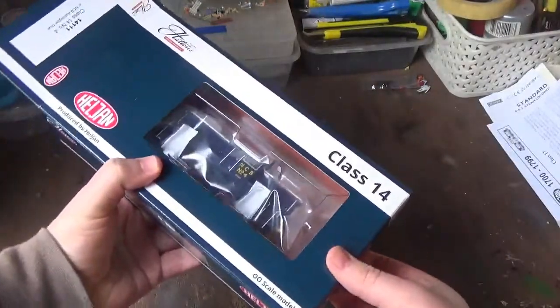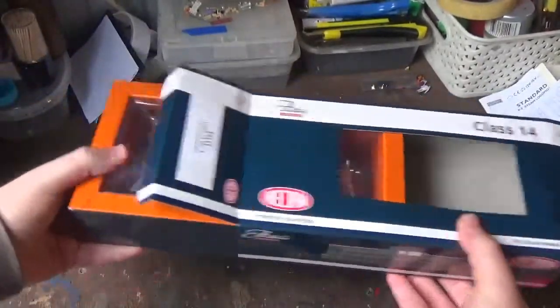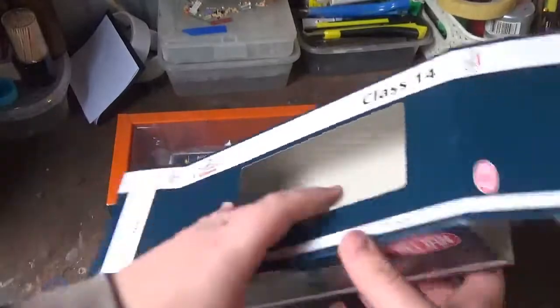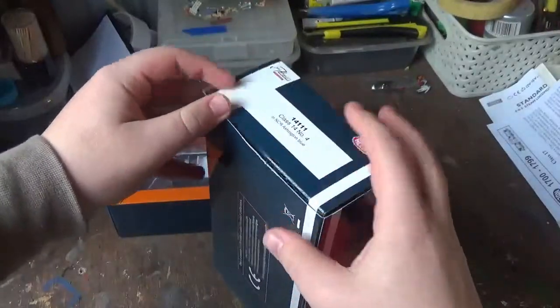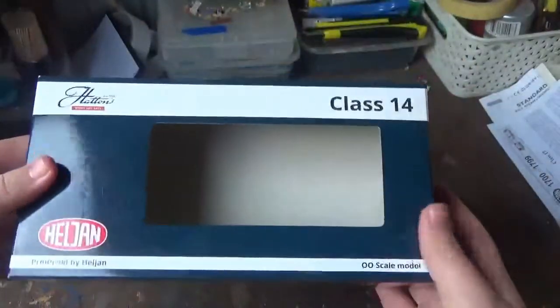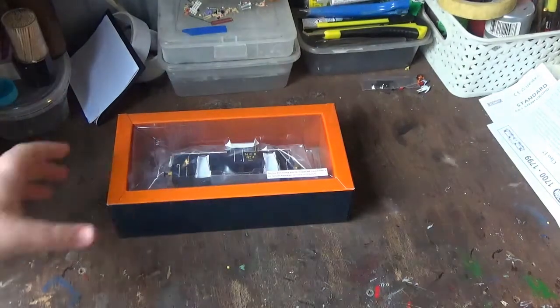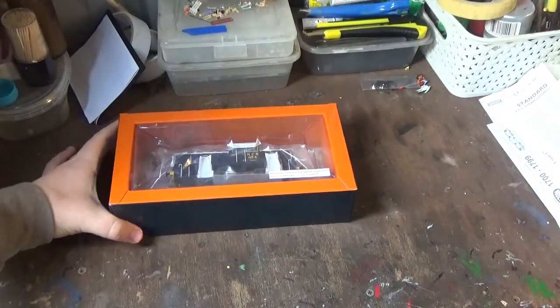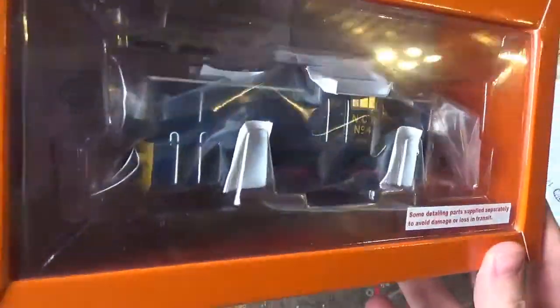Might have to open up the other end and push it out. There we are. I only did that because I couldn't get my fingers into the box to pull it out, so that's why I did that. So there's the empty box. We'll put that down to one side. And then there's the model. Just look at that, that looks stunning.